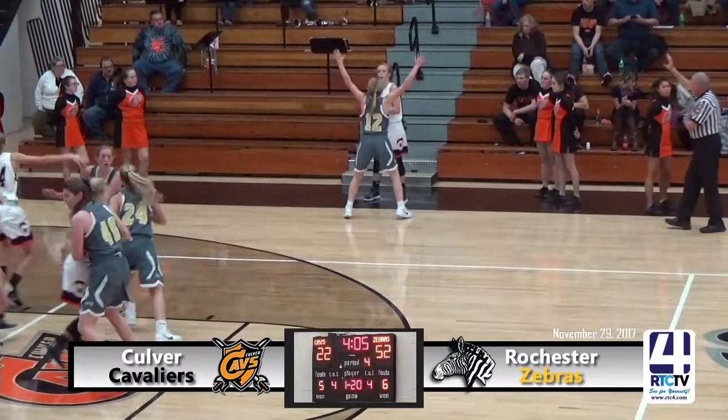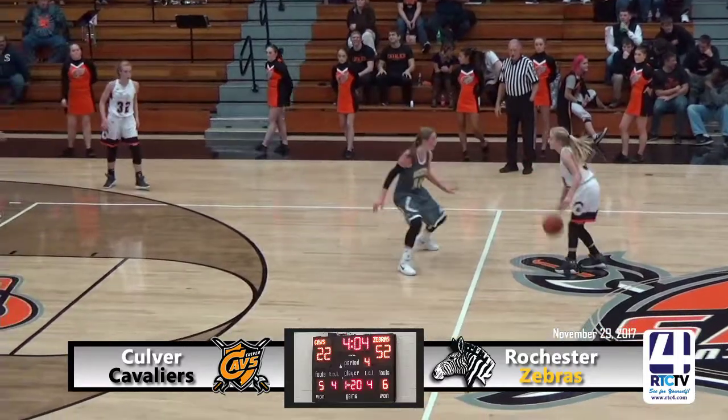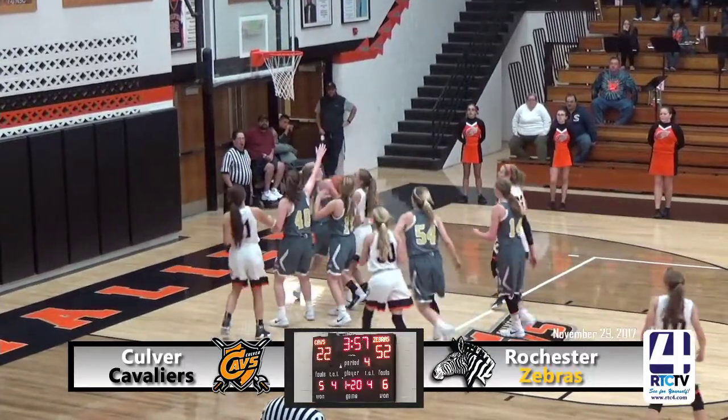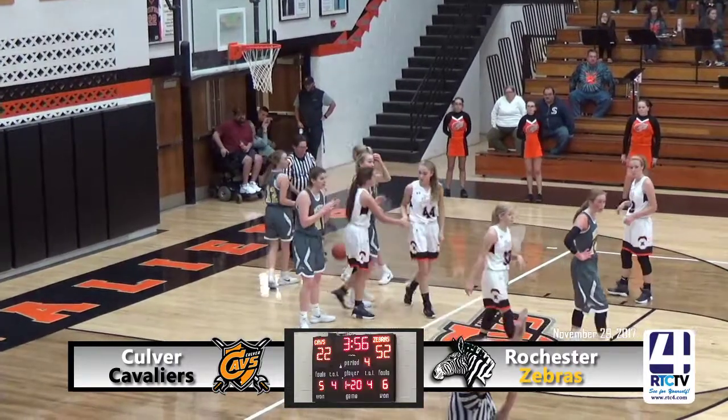Timmy again on the far side, being guarded by Macy Brown. Over the top to Shedrow. Morgan is going to get another opportunity here. Give her 20. Shedrow, pull-up jumper over at the free throw line, is off the mark, no good. And Maya and Walters fight for it down low. It'll stay with the Lady Cavs.